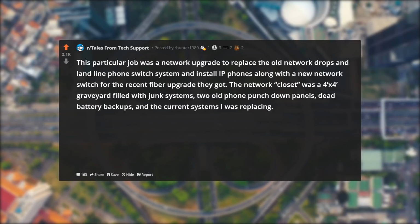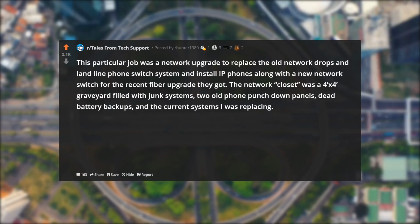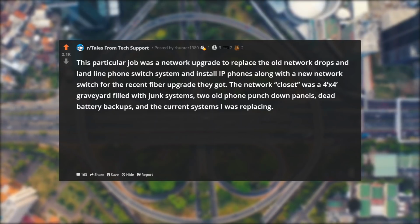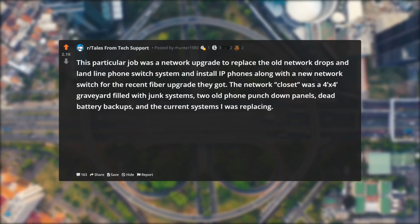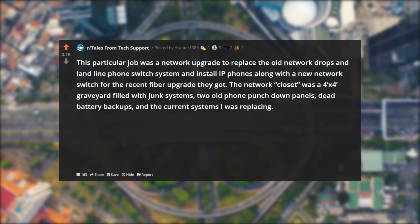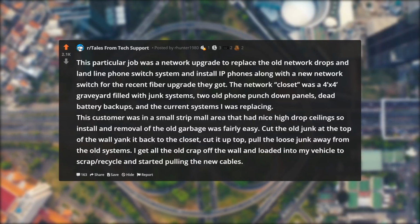This particular job was a network upgrade to replace the old network drops and landline phone switch system, and install IP phones along with a new network switch for the recent fiber upgrade they got. The network closet was a 4x4 graveyard filled with junk systems, 2 old phone punch-down panels, dead battery backups, and the current systems I was replacing. This customer was in a small strip mall area that had nice high drop ceilings, so install and removal of the old garbage was fairly easy.